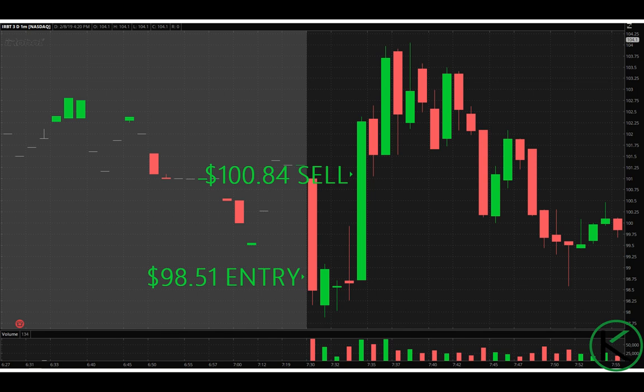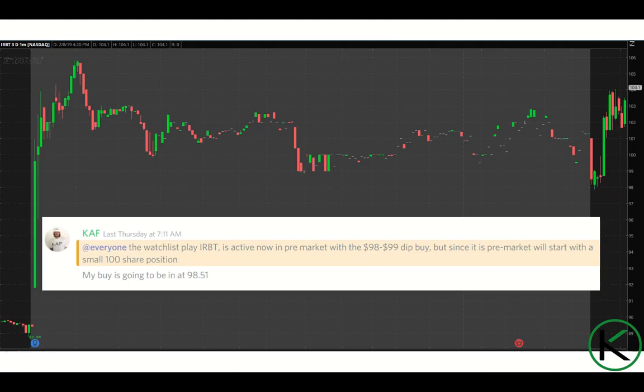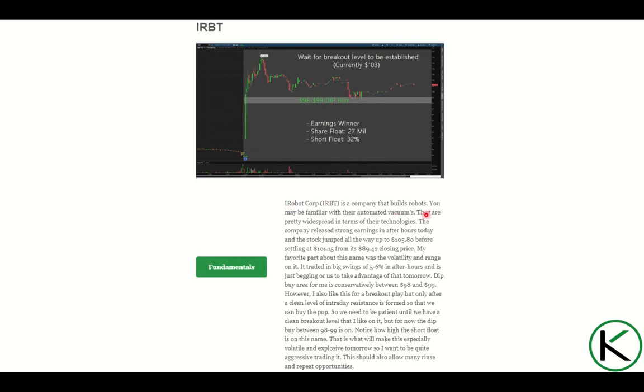So anyways, the main takeaway here is there's no way you could have been prepared for this dip buy unless you were prepared the night before, unless you received our watch list the night before and had these plans, unless you knew that markets have been causing fake out breakouts recently and you were prepared for this action.